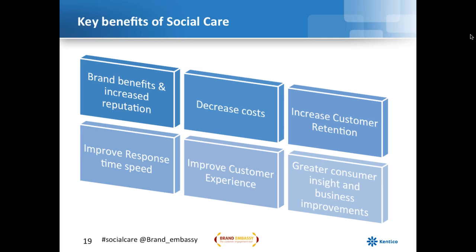If you want to increase customer retention, then social media customer care is very relevant and useful to you also. You lose customers every day, but you do not realize it until it's already too late, just before they make the decision to leave. Social care platforms are able to listen to your dissatisfied customers in real time, helping you decrease the probability of losing them.